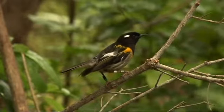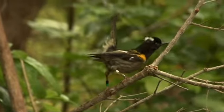On Little Barrier Island, monitoring hihi nests gives scientists the opportunity to learn about the breeding habits of one of New Zealand's most endangered birds. And the more we can learn about hihi and how they raise their chicks, the more we can do to protect them.